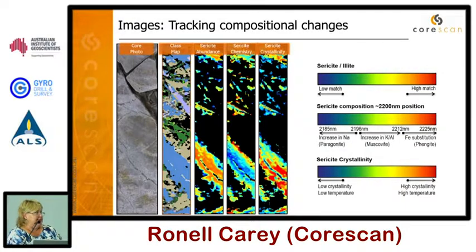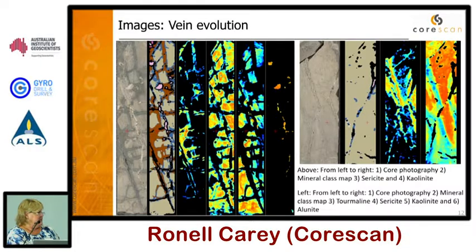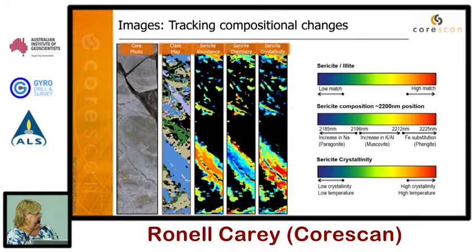Okay, so here's just an example of how we can show you the chemistry variations in different minerals. This is just a little vein of white mica, and right in the center it has paragonite, and as it goes out to the end it goes more muscovitic in this example. We can also tell you something about the crystallinity. This vein is highly crystalline, and towards the margins of the vein it becomes less crystalline, which is important too if you want to work with temperatures and the evolution of your ore body deposit.